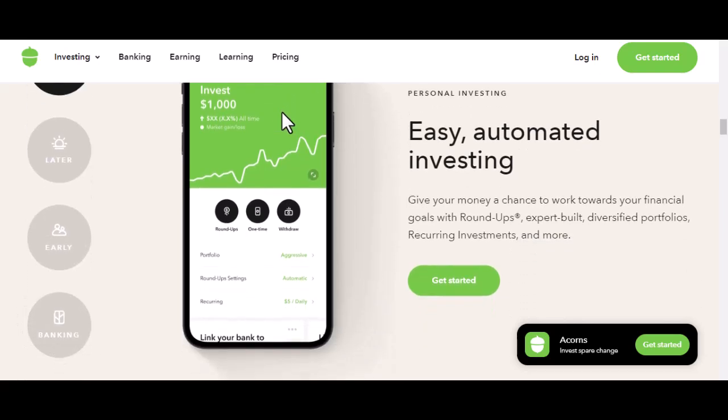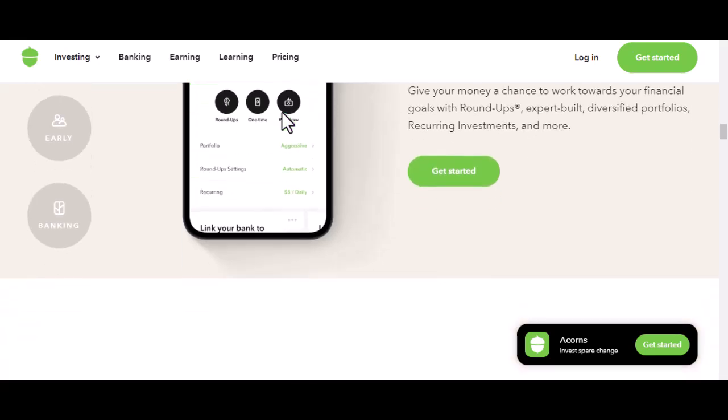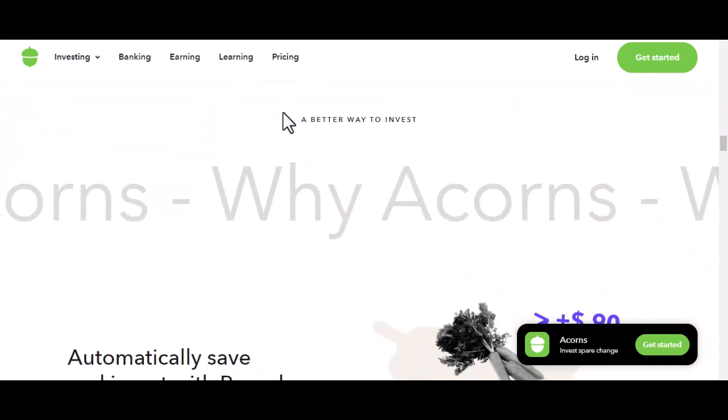The roundups? No limit there. Acorns is happy to gobble up every penny you don't spend. It's like a tiny, money-saving monster that never gets full.